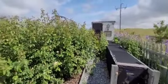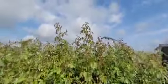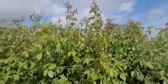And then look at this. Look at this. Oh my gosh, look how tall that is. That is definitely 6 feet tall. Like I said, I know I'm on a slope, but these are absolutely gorgeous.